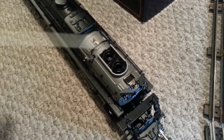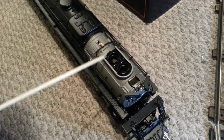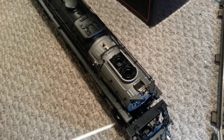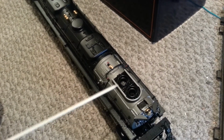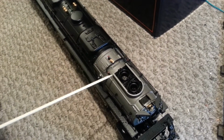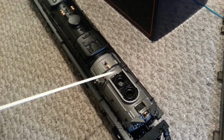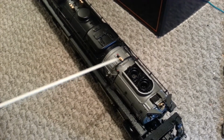Now we'll work down the top of the engine. First you have the special double stack feature of all Challengers because of the two drive sets, one stack for each drive set. Some nice cast-in riveting detail, separately painted and applied grab irons and so forth. Nice shiny painted golden whistle.